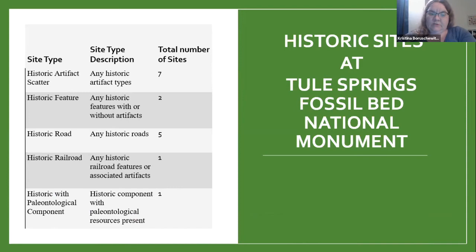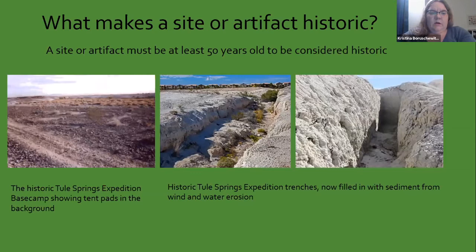So here's some more. The first photo is the Tule Springs Expedition Base Camp. You can actually see the cleared land still where the tents were set up for the expedition. And these are the trenches now. They've been filling back in with sediment from water and wind, and they're slumping because of erosion. And you can see in the middle photo how close the development actually is to the big dig site.